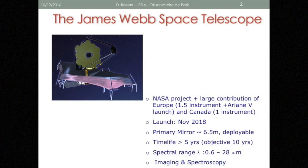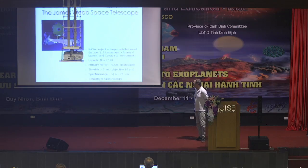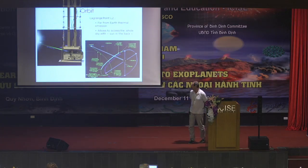Okay, so the James Webb Space Telescope is a big NASA project with a large contribution from Europe for one instrument and a half, and from Canada, and the launch by Ariane 5. The launch will be now in 2 years from now, with a large primary mirror. I'll come back to that. A lifetime of 5 years with an objective of 10 years, in fact, and a large spectral range, which is really something new. And so with imaging and spectroscopic capabilities.